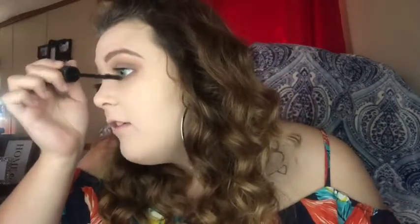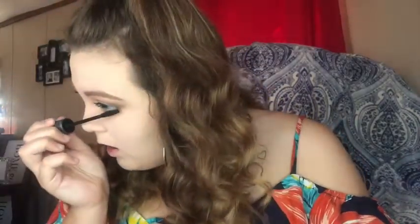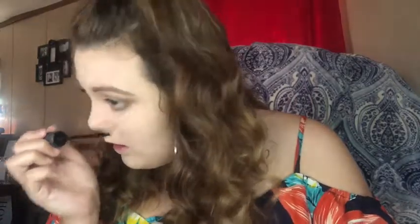Because this is a going out look, and since I don't like falsies, it's not that I don't like them. It's just, I've tried everything and I personally think they don't look good on me. I don't think they go with my eye shape. And I've never had the urge to wear them either. I love my natural lashes, and if I were to get anything close to falsies, it's eyelash extensions. I'd rather just pay the money for eyelash extensions than spend a lot of money on falsies where I'm never gonna wear them.